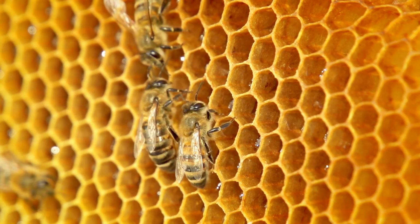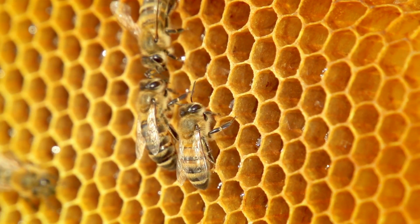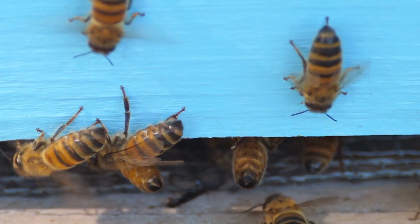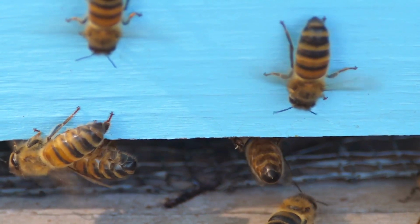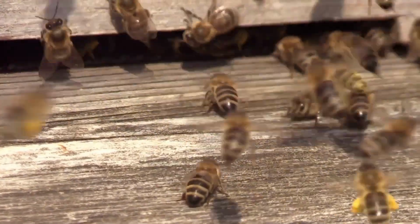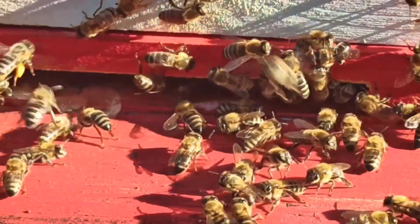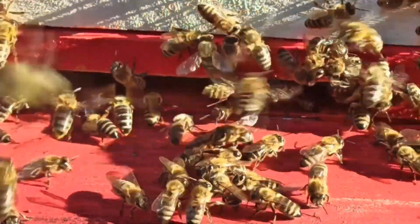The dancing bee, its body trembling with excitement, performs a figure-8 pattern on the honeycomb. The length and direction of its waggle run convey the distance and direction of the food source relative to the sun's position. The other bees, their antennae twitching, their bodies pressed close to the dancer, interpret the dance's intricate movements, deciphering the message encoded within.